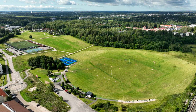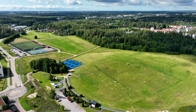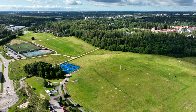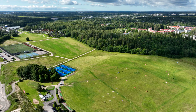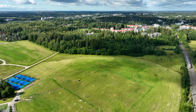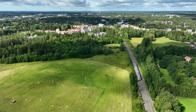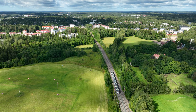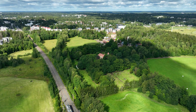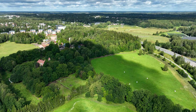In the video, we will turn shortly around towards the starting position where we started this tour. When we are turning, you are able to see horses outside. Those are the horses of Kilo's riding school. So right now just in front of us you are able to see two beautiful horses, and the riding school is basically in the middle of this forest area.